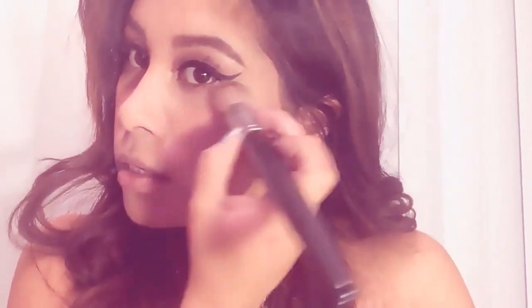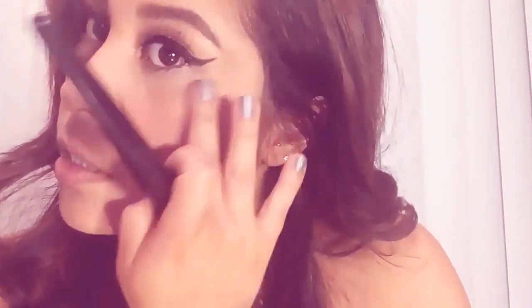I'm gonna highlight my face with the Sunkissed Glow with my contour brush. And then I'm just gonna grab a little on my finger and just kind of dab it on there on the side. Highlight my nose and just kind of go down the inner. And I'm gonna highlight my Cupid's bow with this too.